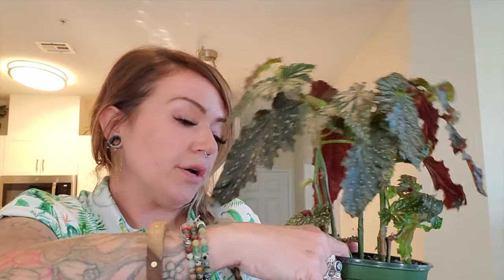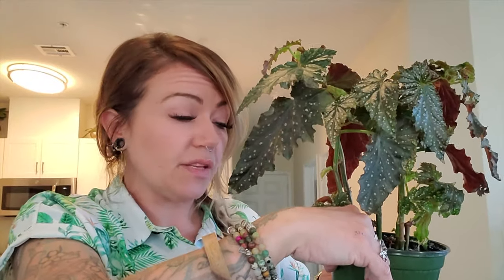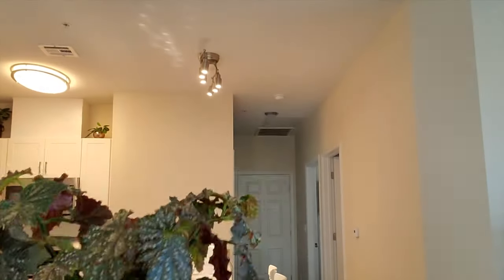It needs to be watered when you can stick your finger in, and the top half inch is dry, because begonias need to be kept a little bit more moist, but not sopping wet. And most of the time, I'll use a moisture meter because I'm definitely an overwater, overpay attentioner. So stick one of these bad boys in, right into the soil.